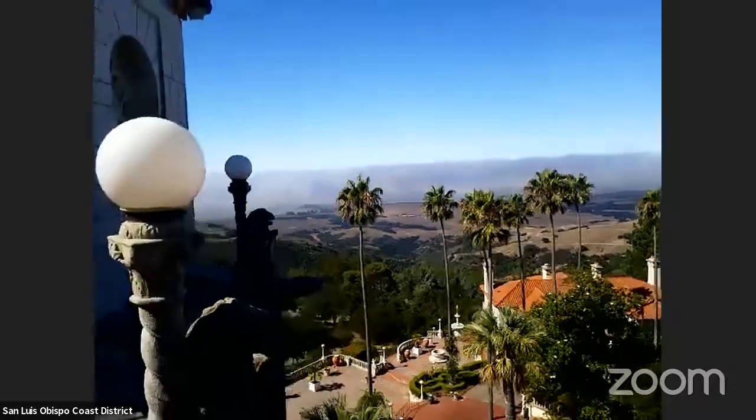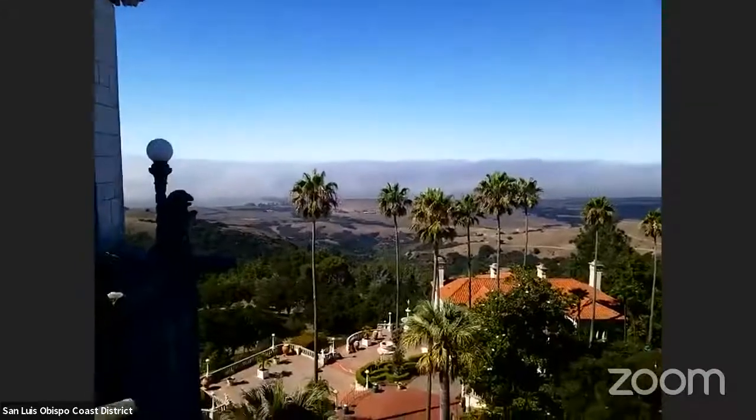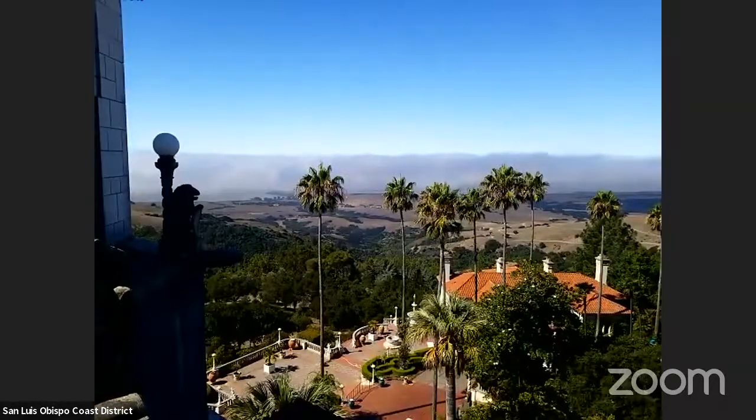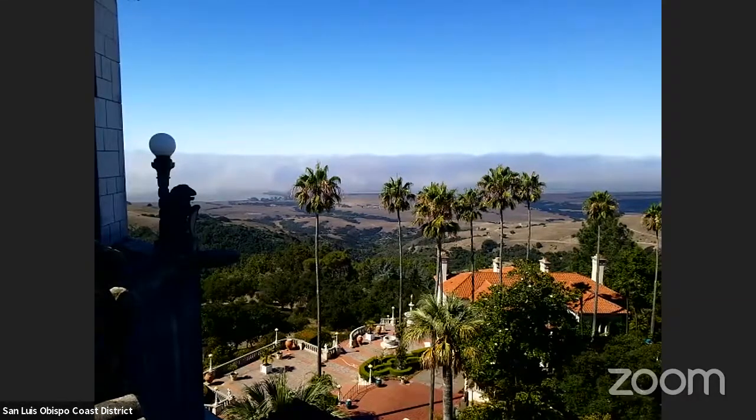Okay, let's move over. Next one. I spy something billowy and fluffy. I spy something in the distance, billowy and fluffy. That's your first clue.